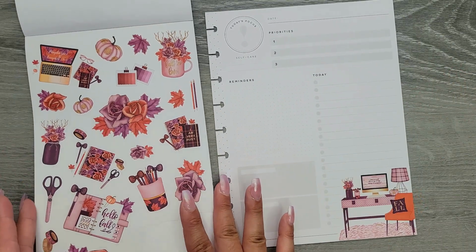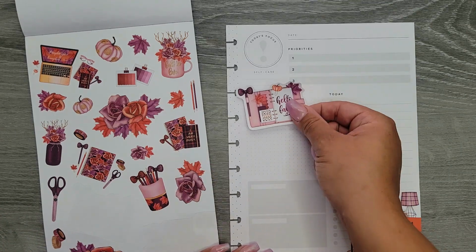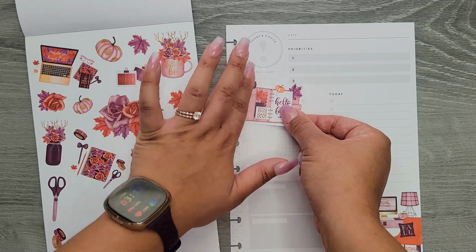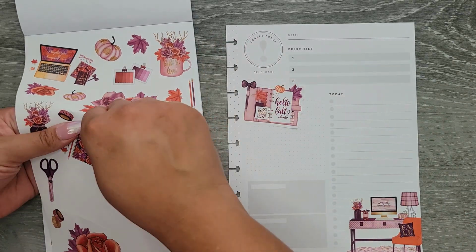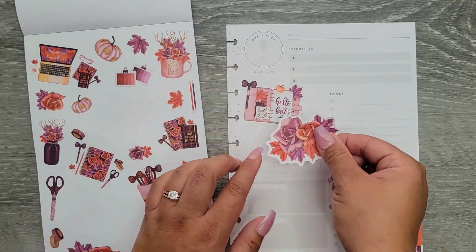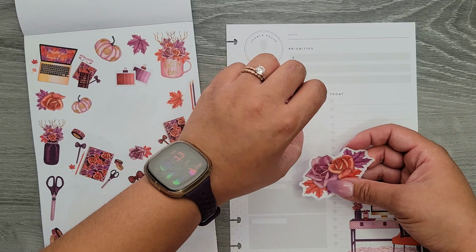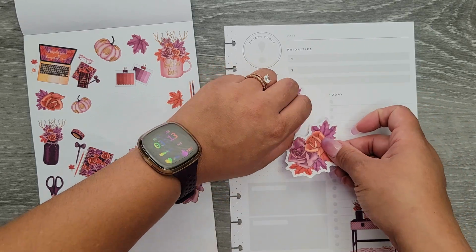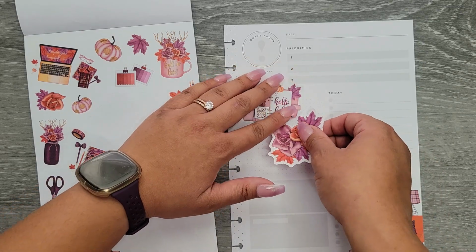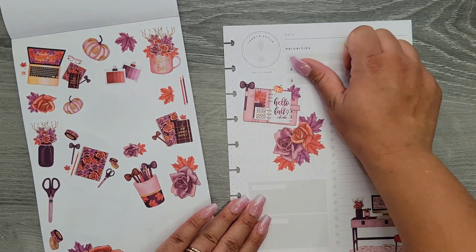Business vibe set. It's really cute. I was going to put this under here, but now I don't know if that's what I want. I literally just keep pushing it further. Okay, I guess right there is as good a place as any.